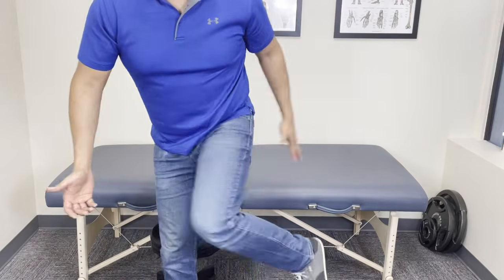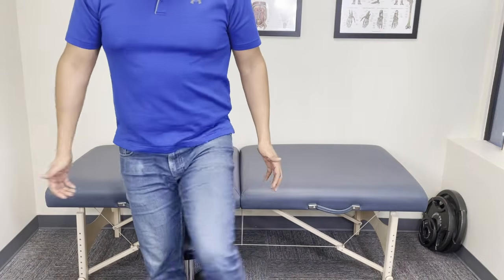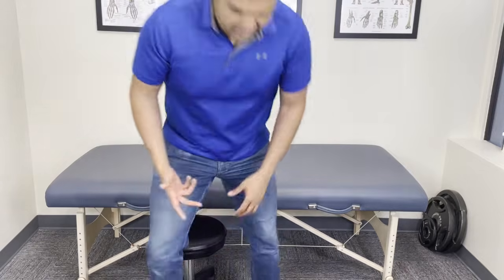And if you can compare it to the other side and make sure that it feels about the same, doesn't really feel like it's limited at all, then you probably don't have hip arthritis. And of course, you'd have to go get checked out by the doctor. You'd have an x-ray to properly diagnose hip arthritis.